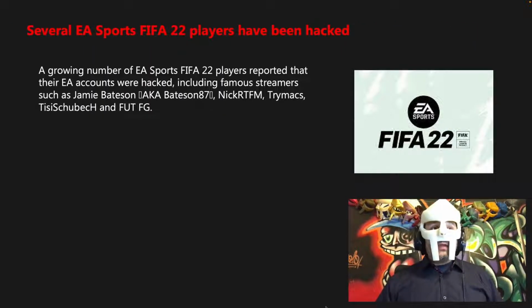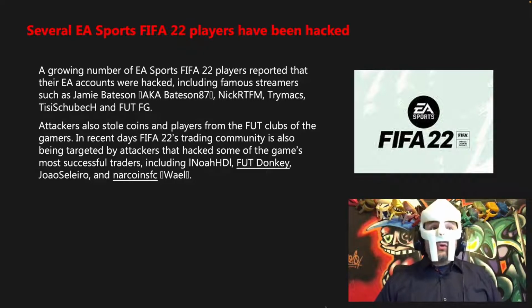A growing number of EA Sports FIFA 22 players reported that their EA accounts were hacked, including famous streamers such as Jamie Bateson, aka Bateson87, Nick RTFM, Trimax, Tissy Subek, and FootFG. Attackers also stole coins and players from the Ultimate Team clubs of the gamers. In recent days, FIFA 22's trading community is also being targeted by attackers that hacked some of the game's most successful traders, including Noah HDI, Foot Donkey, Jao Celerio, and Narco Insef Wall.